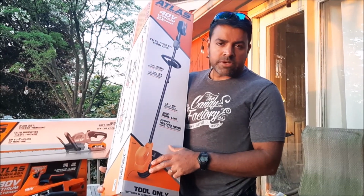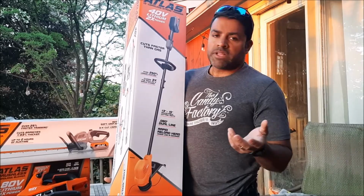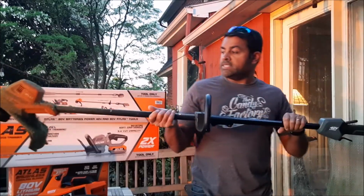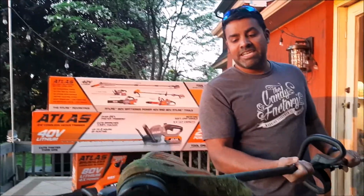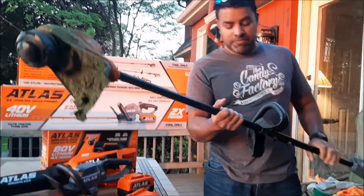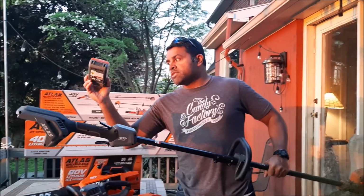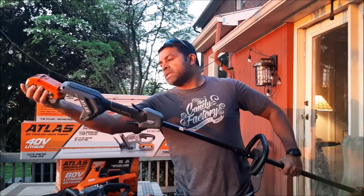So it's just like any other trimmer, has a bump feed. It's fairly easy to restring. Here it is, and as you can see, it's pretty dirty. Again, we've been using this for almost a year now. So it's lightweight, pretty well balanced. This takes the 40 volt and you just pop it in here.